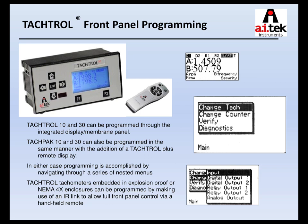So if you have bottles going by on a conveyor belt, you can count the bottles and it'll count and register that. You can set your thresholds to that. So if you want a relay to trigger when you've hit 1500, then it'll go off at 1500. You can utilize the counter mode when you're looking at an encoder, a shaft encoder, so you're counting pulses.